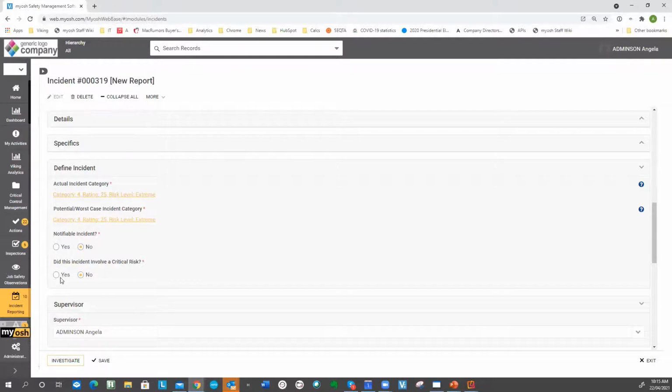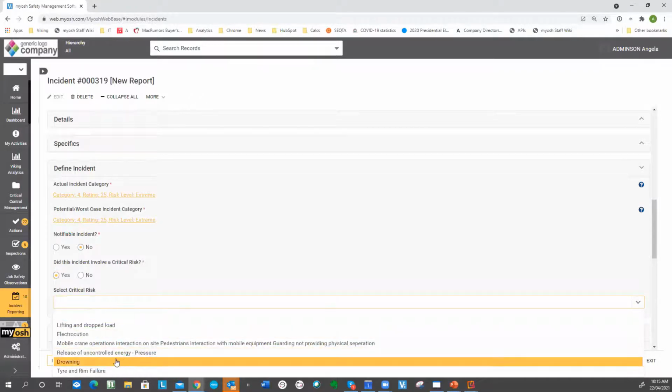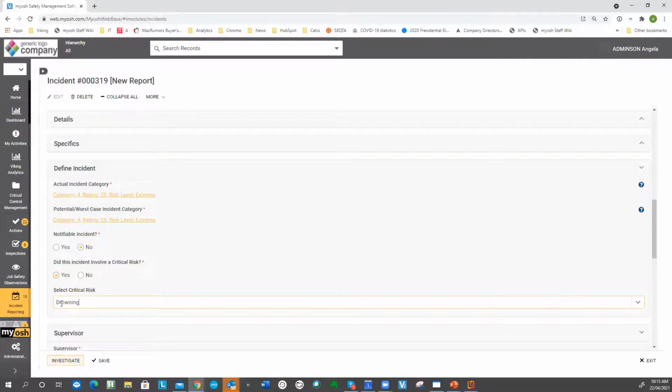Did this incident involve a critical risk? So we've added this question by configuration. I click yes, and it wants to know more, and we can have help in there too. So you can identify what your critical risks are to give people more information. So this was a drowning risk. And at this particular point, they've identified that it's a critical risk. They've said that it's related to this particular critical risk. They've chosen, and we now need to investigate and fill out the rest of the investigation.